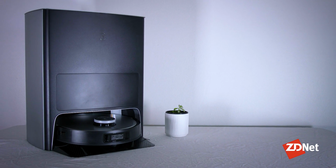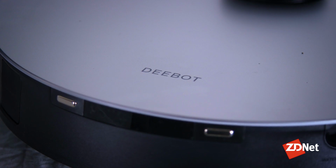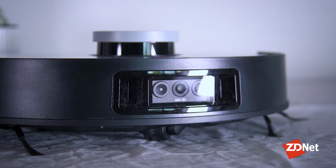This is the Ecovacs Deebot X1 Omni, a robotic vacuuming and mopping system that comes accompanied with an all-in-one hands-off Omni station that can self-clean and dry, auto-empty and auto-water refill after each cleaning round. This system has been built to make cleaning floors a lot easier.